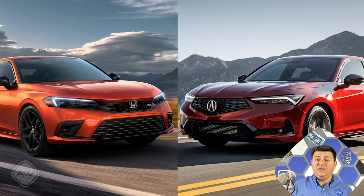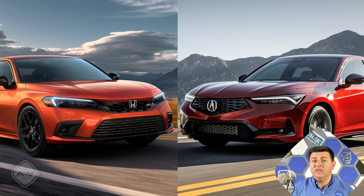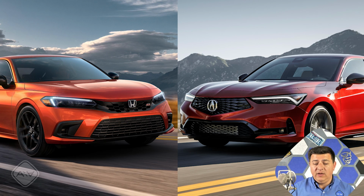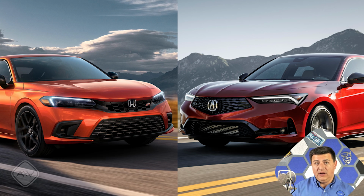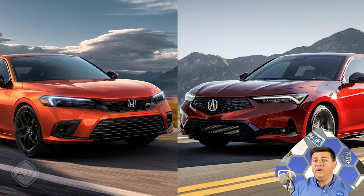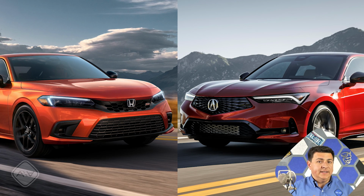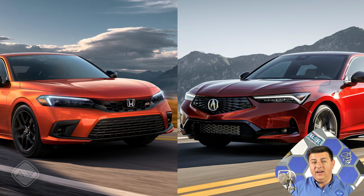In addition to the extra features, we also find a longer warranty in the Acura. That's definitely going to be important for some folks. The average Honda has a 3-year 36,000-mile warranty. The average Acura has a 4-year 50,000-mile warranty, so it's definitely longer. You also get 2 years and 24 months of free included maintenance, or I guess just included maintenance since you paid for the vehicle anyway. In the Acura, you don't have that in the Honda.